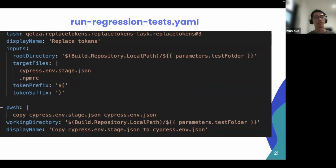So the next step is to replace the skeleton data with the actual data. This is the replace tokens task, another extension. It will replace the data in the target files. You can see now we have the state.json, we have the .npmrc file, and we have the token prefix. As I showed before, we have the dollar brackets as a template. It will replace all those skeleton data with the actual data downloaded from Azure Key Vaults. Okay, now we have the state.json. We have to copy this state.json to the actual environment.json file. Then Cypress can read this file and refer to the environment variables in this file. Cypress cannot understand what the state.json file is. So we need this step to copy the file.